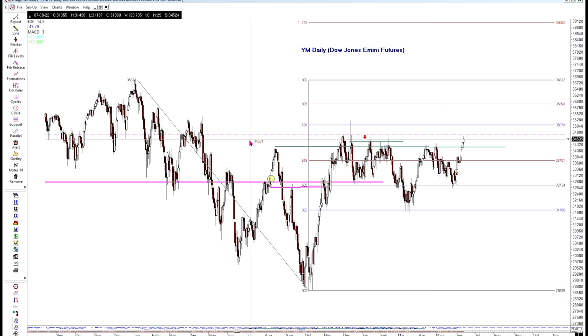So the next level of resistance, we've got this here and then this level up here. And you can see that coincides with some of these other price clusterings and peaks. But the thing is that the Dow had spent a lot of time below this resistance area, and now it's moved above it. So I would not want to see the Dow come back below this low right here.